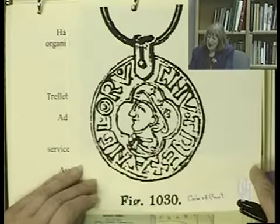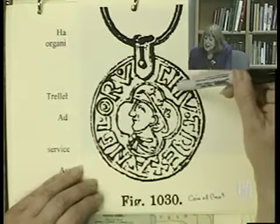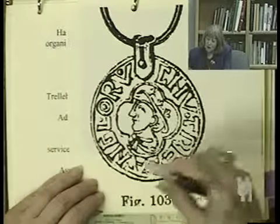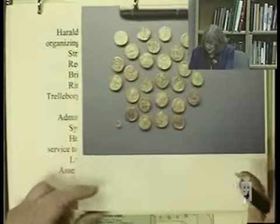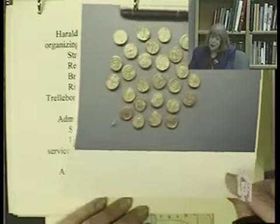Okay, and anyway, here is Canute, and here you can read it, C-N-U-T Rex, Canute Rex Anglorum. Okay, so here is all the money that England has, the incredible wealth. Here's a gold hoard of money.